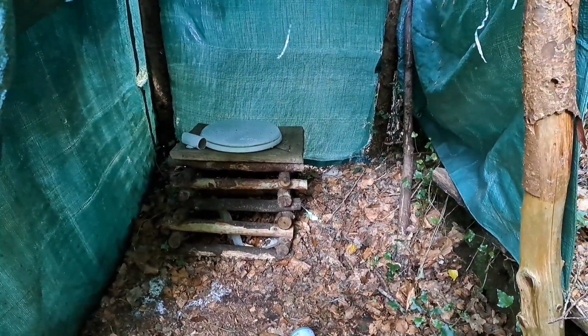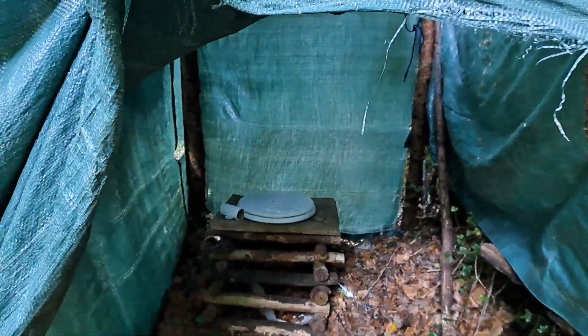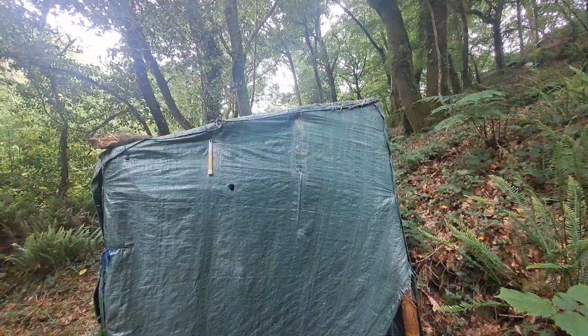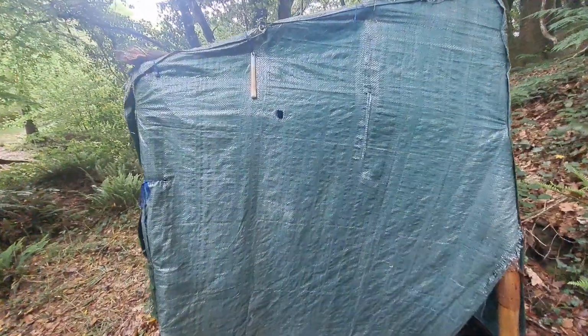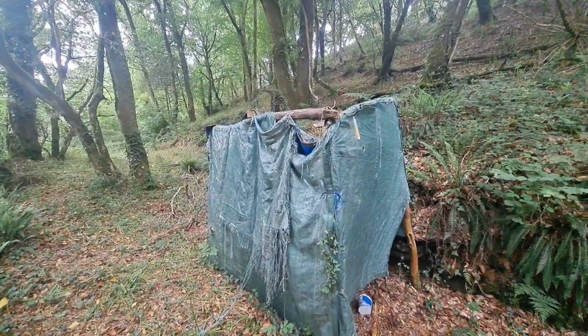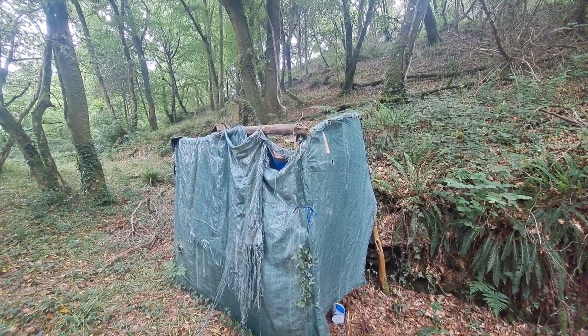Ah, that's looking like a toilet lid and toilet roll. Yeah, this could be an improvised outhouse. Always have your hiking stick. Don't stick your hands where you don't want to stick them. This possibly would have been an outhouse for people using this woodland.